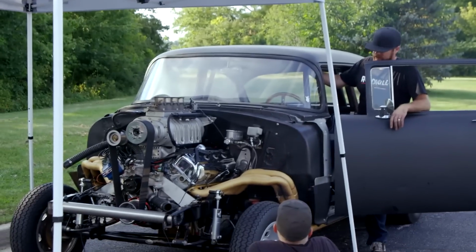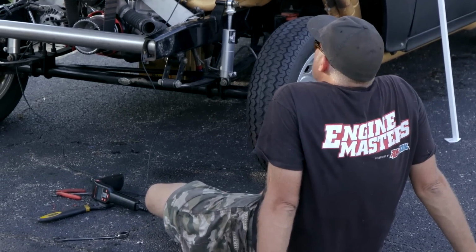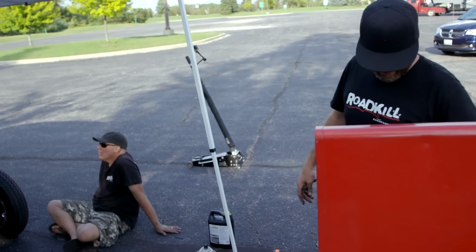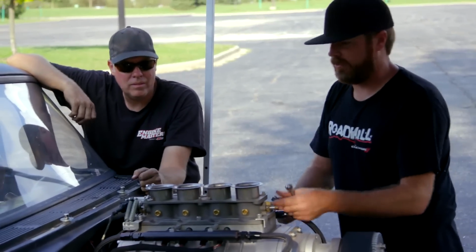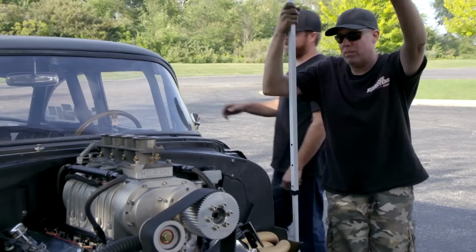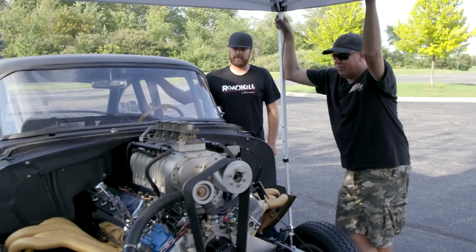I know what it is. What? It's not getting any air, because the throttle blades are shut. This will just make it idle really fast, and then we'll idle it back down once we get it figured out. So you're saying this is our moment? Oh, I think we're close to it. I believe nothing.